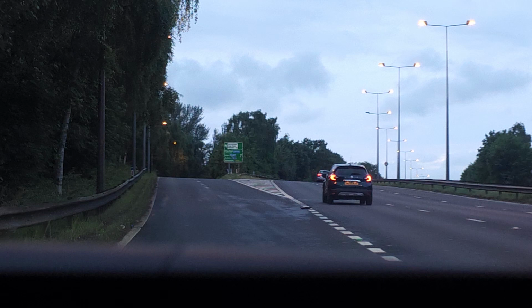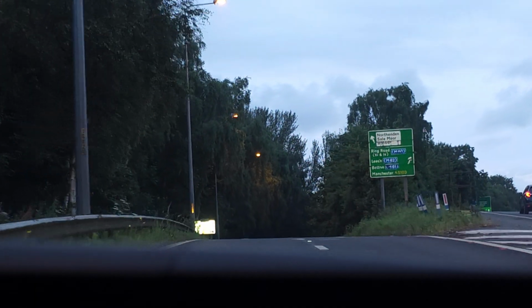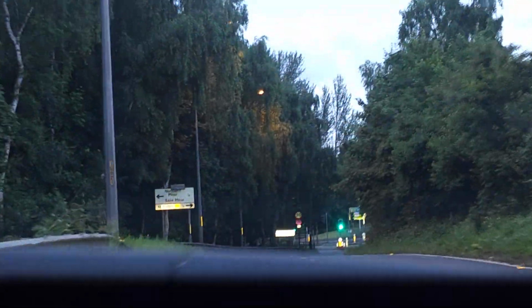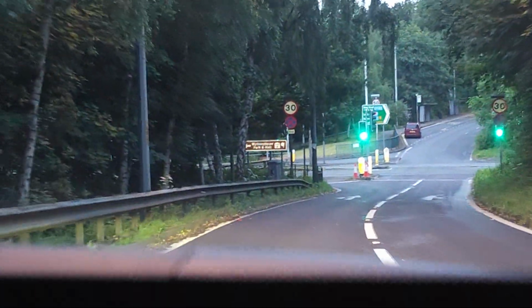We keep to the left, and then we're coming off the dual carriageway, so slow down a bit. Ahead, keep left. Turn left. Then bear right. So it said turn left, then bear right.